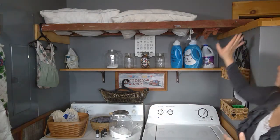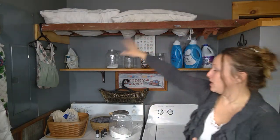We've hung blankets that we've washed. They'll stretch across this thing here and all the way, and it's a complete cover with airflow. Within a couple hours, the blankets are dry. So if you can't hang things outside, this is a great alternative.